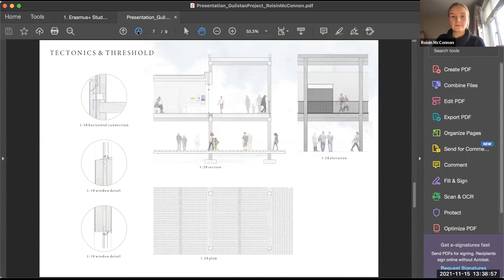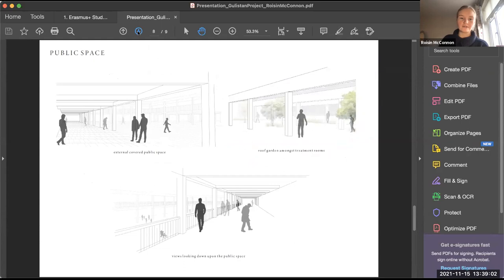So these are my last two slides. I just included some perspectives that I had done of the public space. The first one here on the left is the external space that acts as that transitional space from the internal environment of the healthcare centre to the external environment of the public space. And then having this idea of roof gardens amongst treatment rooms, just to act as a place of calmness, I suppose, amongst all the healthcare operations.